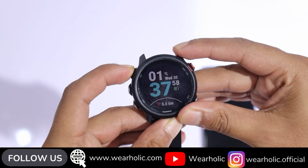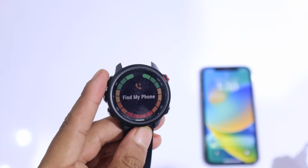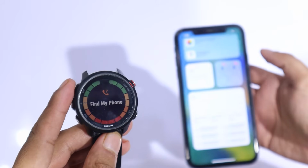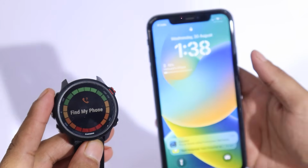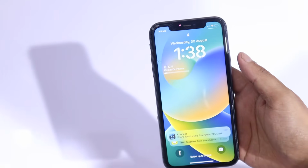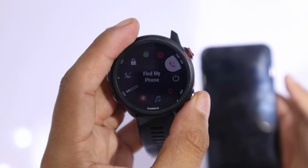Press and hold the menu button on your watch to bring up the controls menu. After that, select the Find My Phone icon. Your phone should now sound an alert if it's within the range. Press back to halt the search.